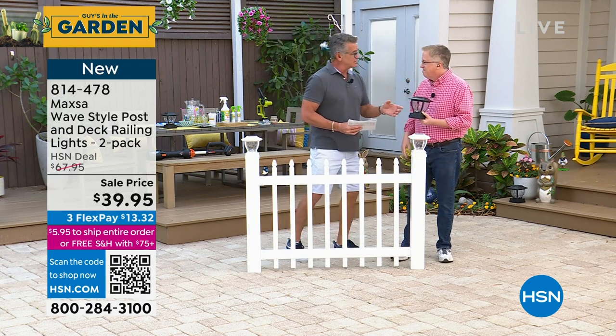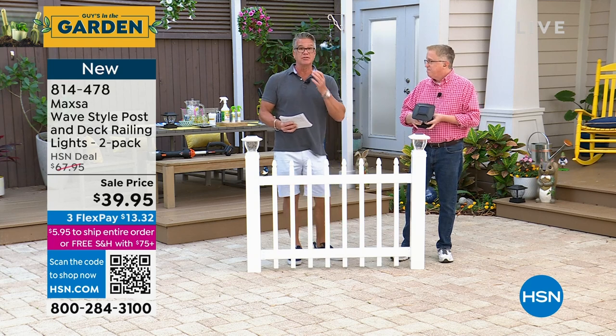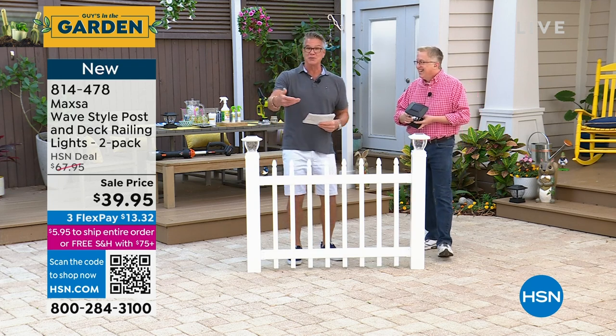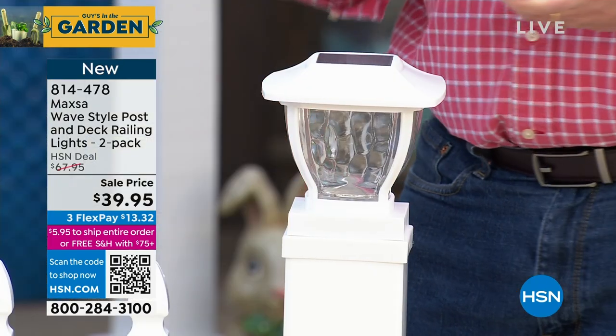And because it has an extra wide solar panel, it's gonna stay on all through the night. It'll stay on until the wee hours of the morning. So if you are an early riser, I know we just set the clocks ahead, I hate that, so it's a little bit brighter earlier, but if you are an early riser, you're still gonna have light out there.